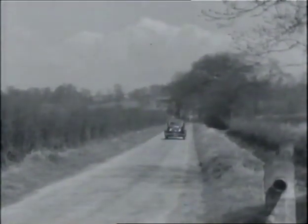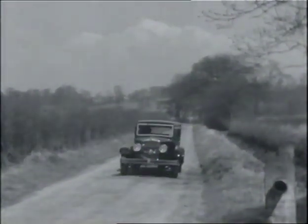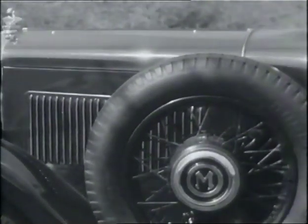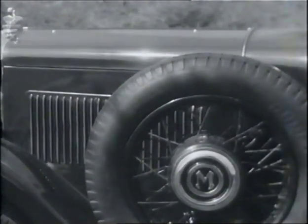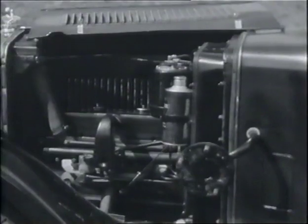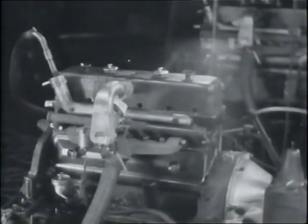When you see a Morris car running smoothly and quietly down a pleasant highway, do you ever wonder how many parts there are working away inside the engine? It needs very careful and accurate workmanship to obtain the degree of silence that is required in a modern motor car, and such silence is only achieved by the utilization of extreme accuracy.